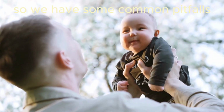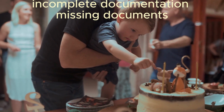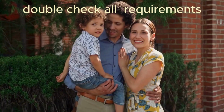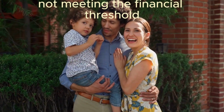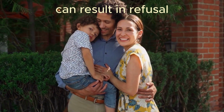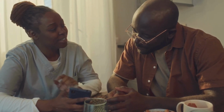So we have some common pitfalls. 1. Incomplete documentation. Missing documents or incomplete details can lead to delays or rejections. Double check all requirements. 2. Financial requirements. Not meeting the financial threshold or failing to provide sufficient evidence can result in refusal. Ensure you understand all financial requirements and provide clear documentation.